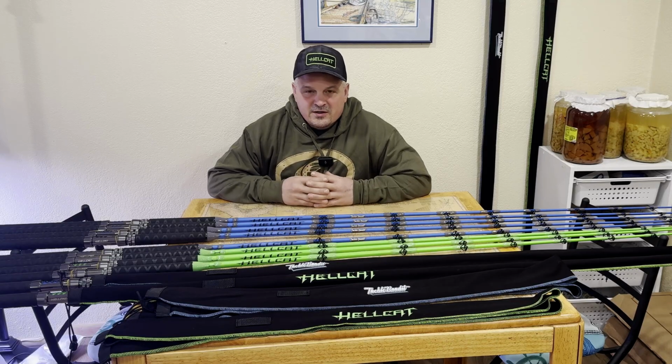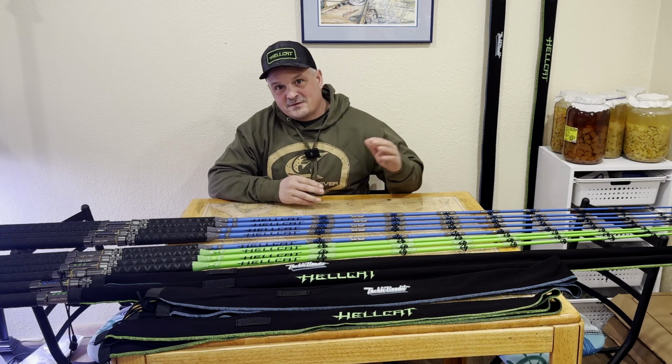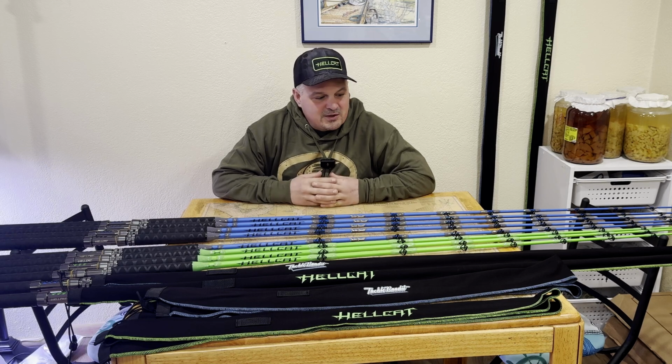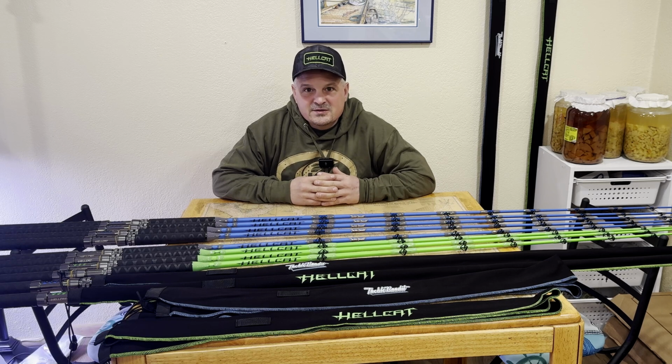Or I'll be in a scenario where I will have 4 pounds of lead on and only be in 150 to 180 feet of water, but I'll have to let out 500 to 600, sometimes more, of line just to be able to hold the gear on the bottom to be where the halibut live. So these rods take a continuous butt whooping.